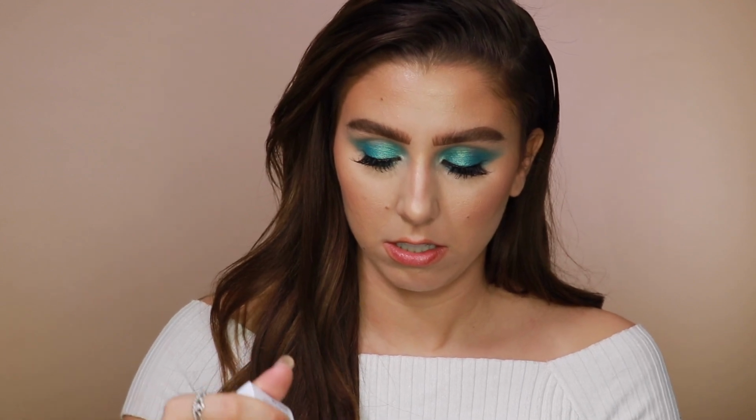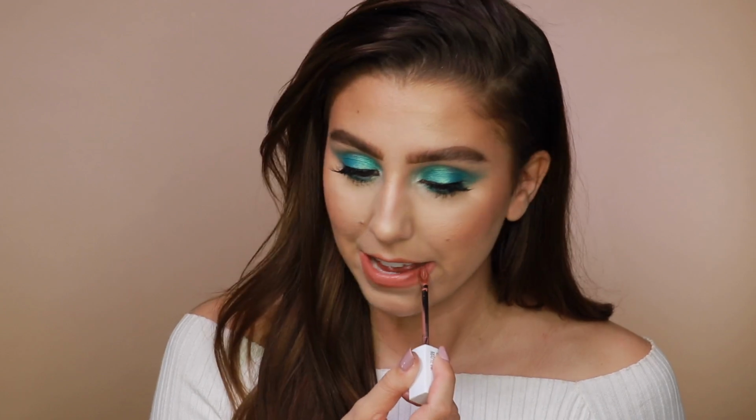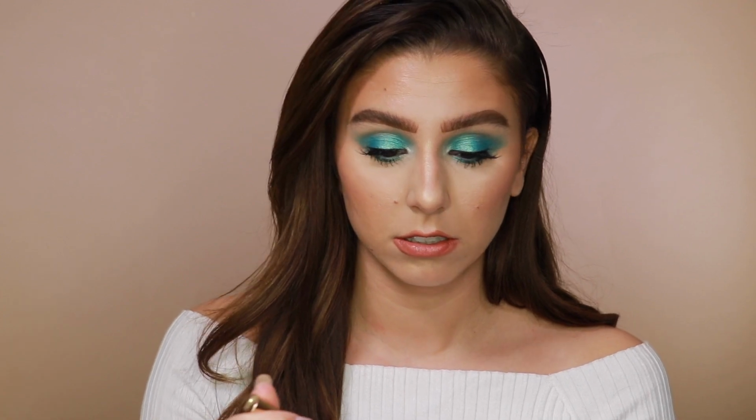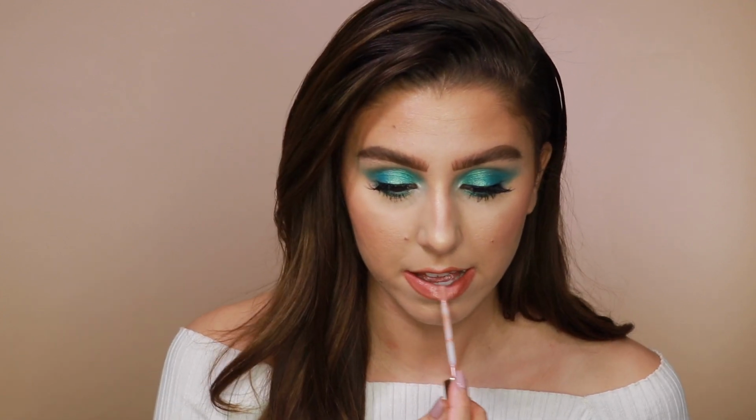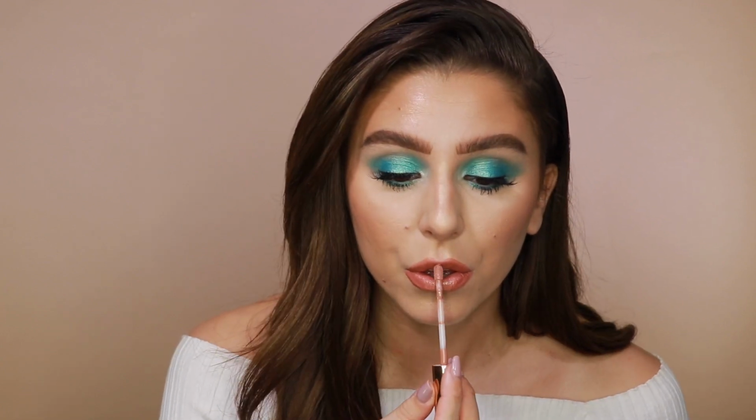For lips today, I'm first going to go in with the Maybelline Superstay Matte Ink in the shade Seductress. And then I'm going to take the Colourpop Ultra Glossy Lip in the shade Moonchild. This is their recent collab with Kathleen Lace. And I'm just going to place this in the center of my lips. So this is the completed look.